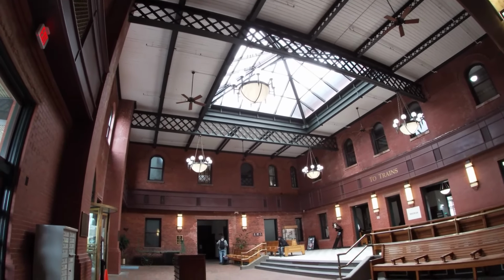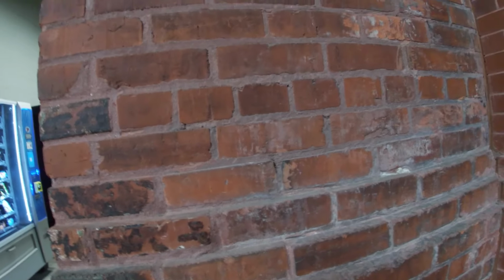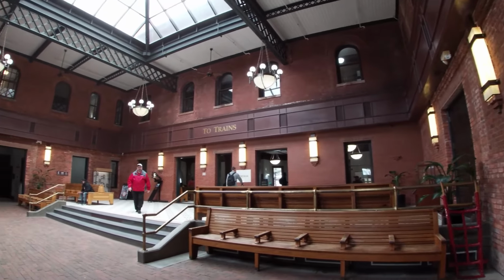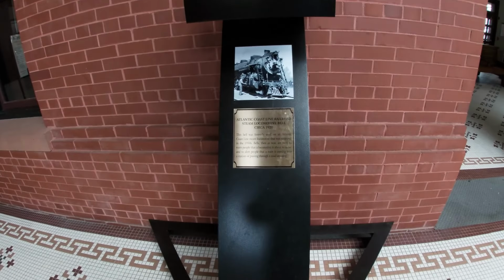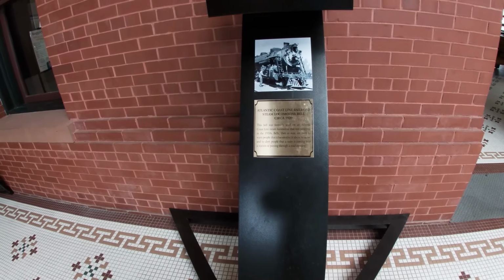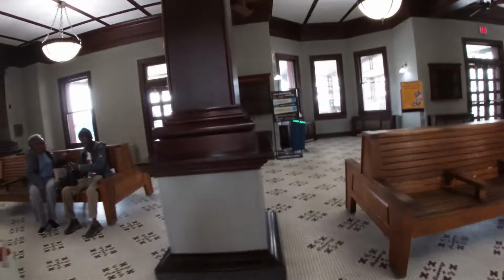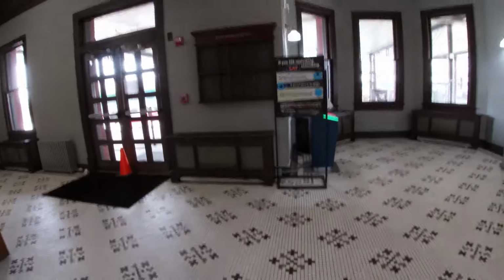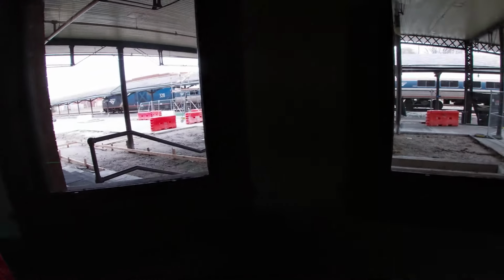It's a nice building. The blueprints. Like when they put the history on the walls. How long have these bricks been here? Forever. There's this bell here. It says Atlantic Coastline Railroad Steam Locomotive Bell, circa 1920. It was scrapped in the 1950s. Bye bye. Bye.